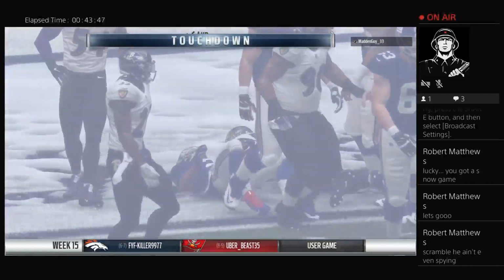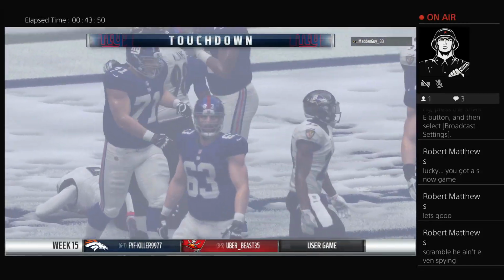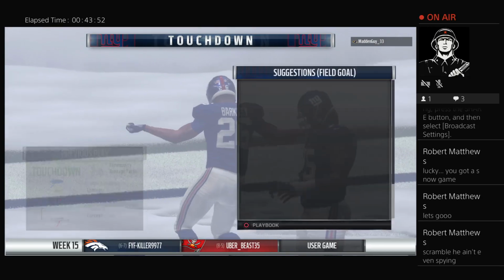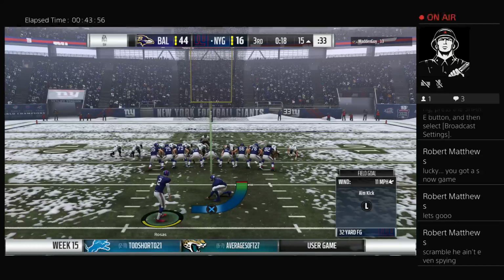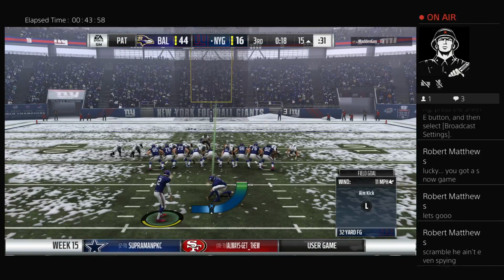And he is in. Touchdown, New York. Saquon Barkley, his 2nd touchdown of the game, giving him 12 on the season. And the Giants are able to cut into this lead.